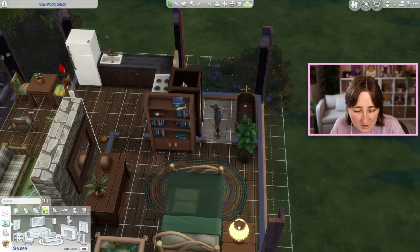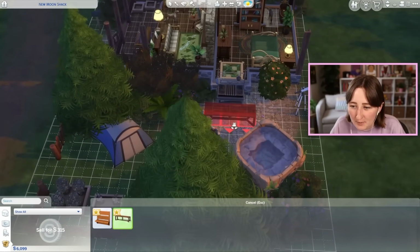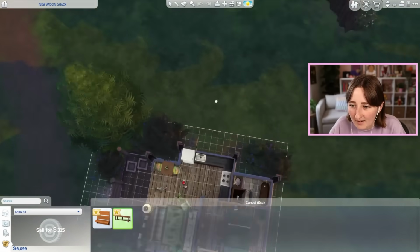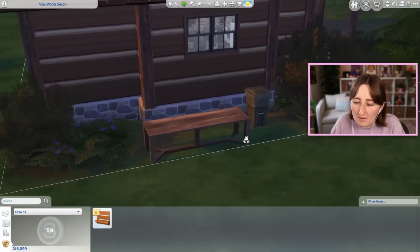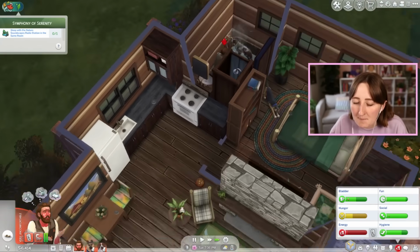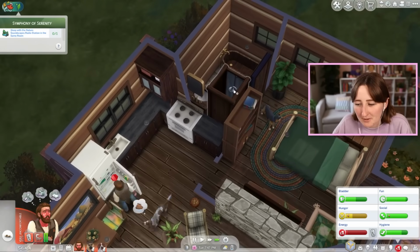While he does that, shall we look at the new table? This is the reclaimed wood dining table. Of course, my lot is too small for it. Here's what it looks like. Oh, that's nice. Okay, it's fine. I like it enough. It matches the chair perfectly. They come in the same swatches, so that's good too.